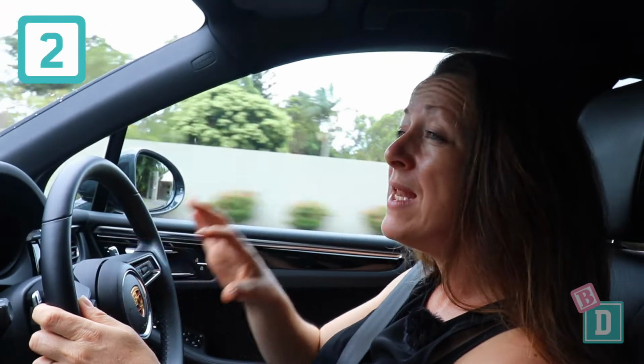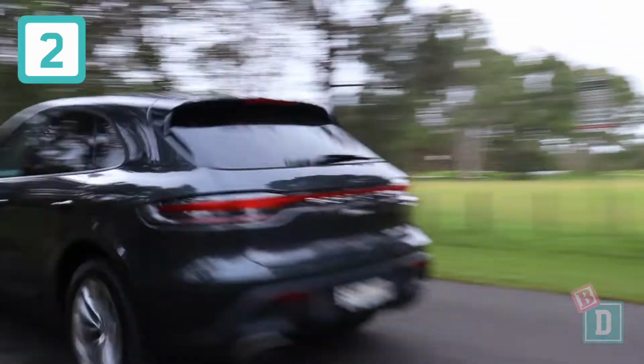Number 2 is the drive. This Porsche Macan is really good fun to drive. It's really agile and nippy.